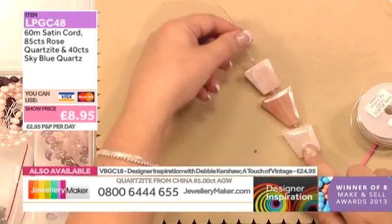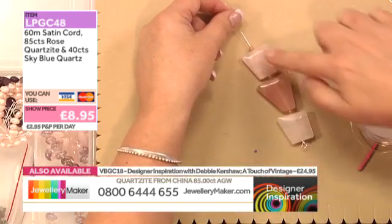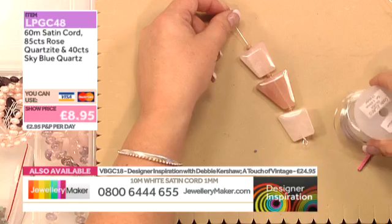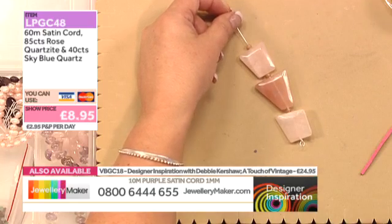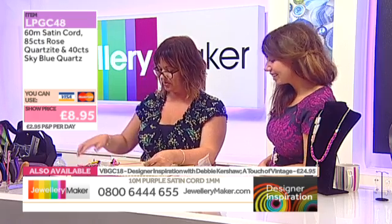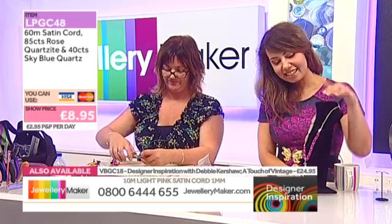Yeah. So all I've done is I've threaded on three that I thought looked pleasing to the eye, and I've used the spacers as well. Okay. So I'm going to make a loop. Let's see what I did. I made a loop at the top, at the top of this one.